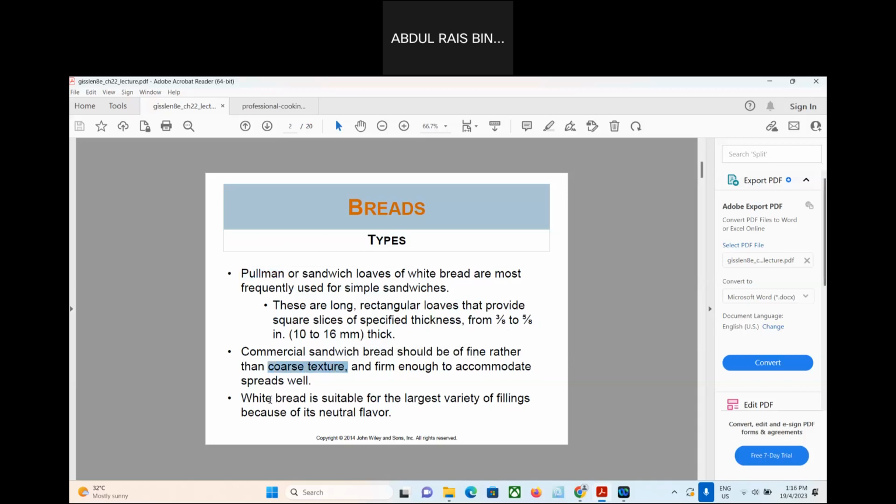It is widely universal and suitable for a large variety of fillings because of its neutral flavor.